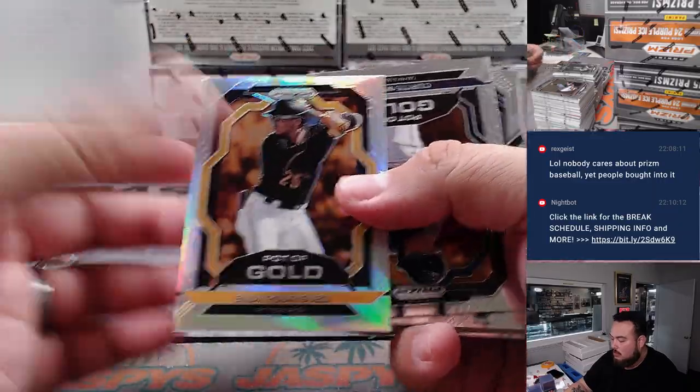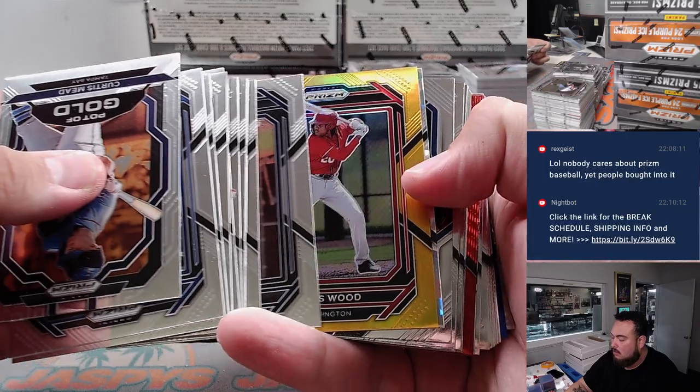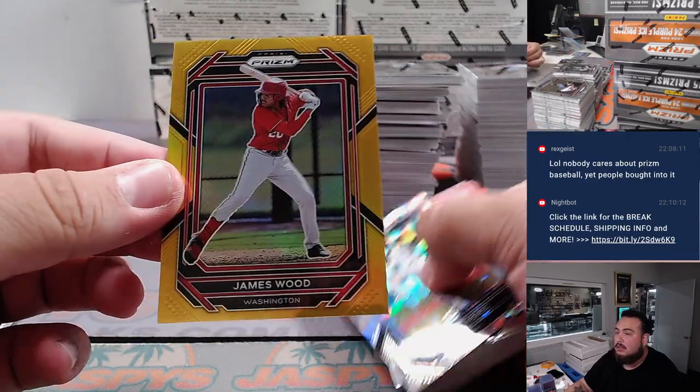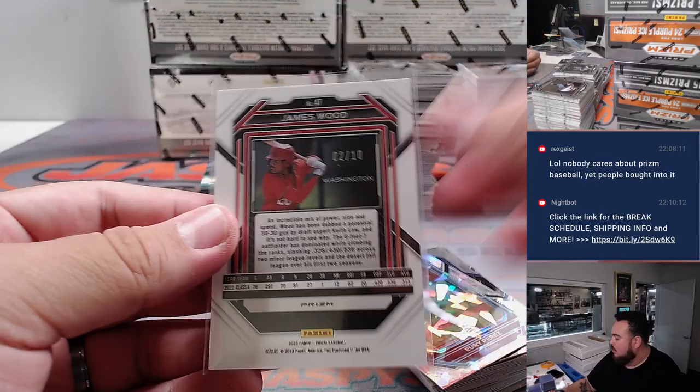Pot of Gold, Andy Rodriguez. And how about a gold? Gold, James Wood for Washington. DY with the Nationals. 2 of 10.